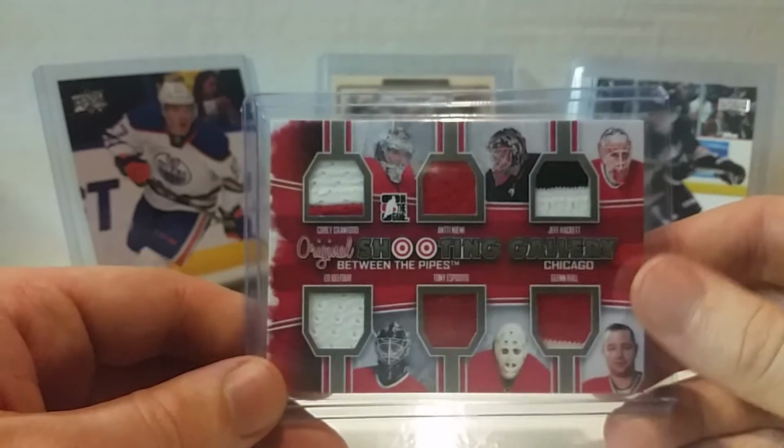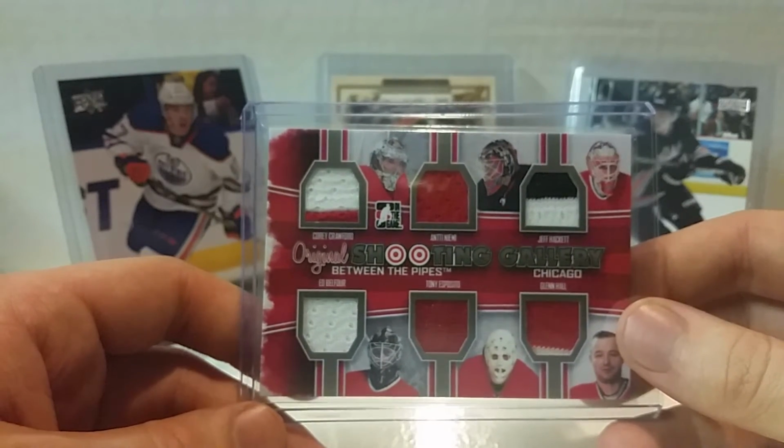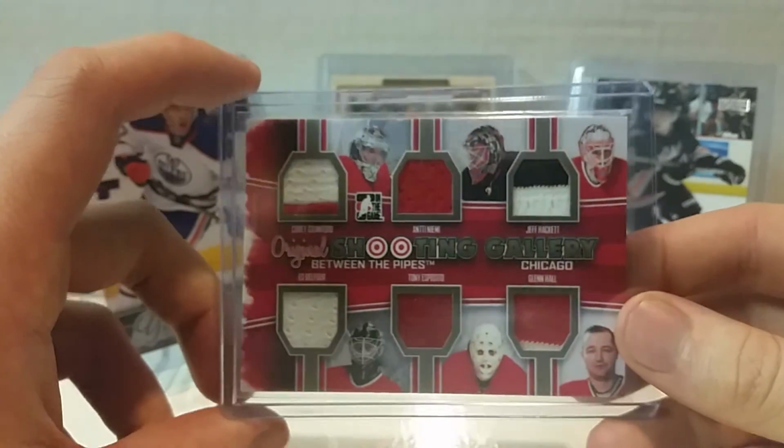They're really rare. There's only 9 printed of each plus the 1 gold, so a total of 60 cards in the set since it's 6 cards.